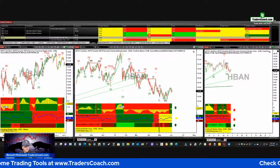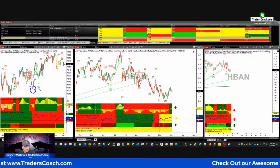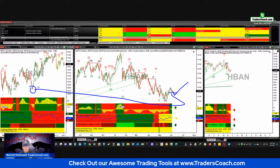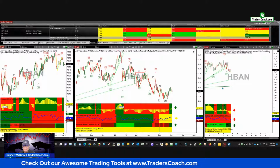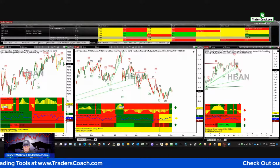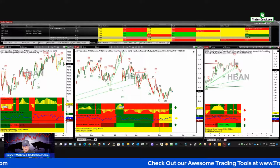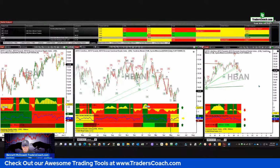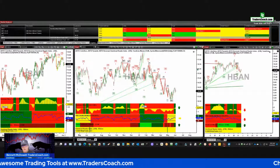So this low here, for example, is going to be probably this low here. So we may just come down a little bit and go back up. If you're short on this, you'd have to be short using a stop based on the weekly chart, because it's very possible we could get a little bit of a move up to like 15.50 or so before it turns back down. Could even go a little bit higher. So you've got to be careful with that.